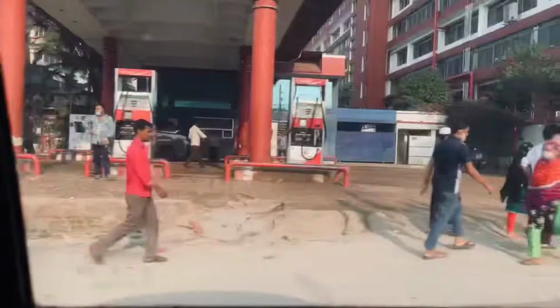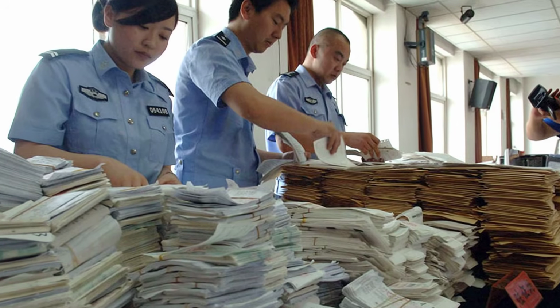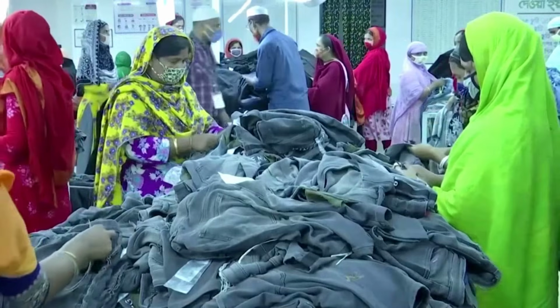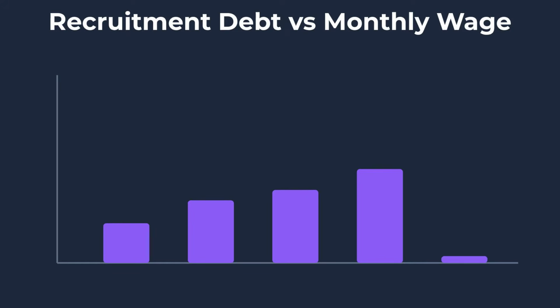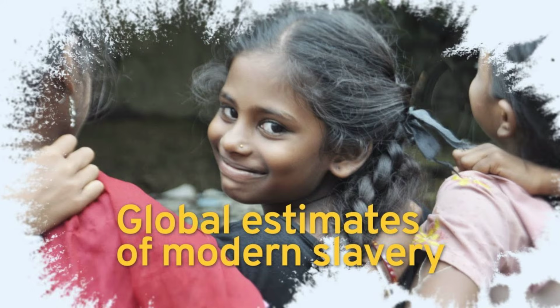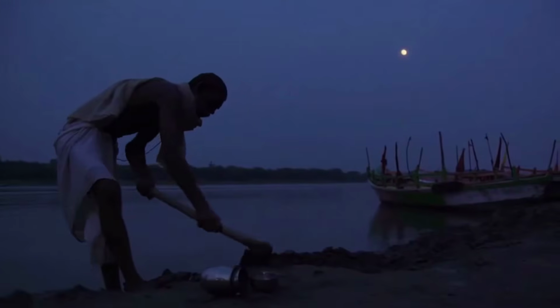That omission matters. In many manufacturing hubs, recruitment fees are a common way for labor brokers to extract money from workers desperate for jobs. These fees can run into hundreds or even thousands of dollars, an impossible sum for many families. When a worker borrows to pay, they often end up trapped in debt, unable to leave their job until the fee is repaid. International labor watchdogs call this debt bondage, and it is recognized as one of the main drivers of modern slavery in global supply chains.